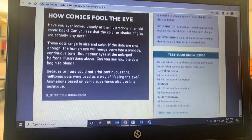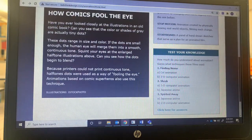And here it says, test your knowledge. Was Finding Nemo a Cel animation or a 2D computer animation? Well, the characters look 3D, so I say that's Cel.